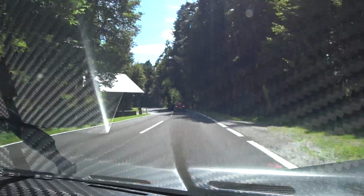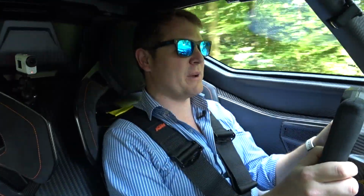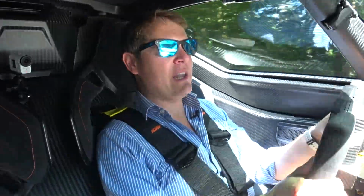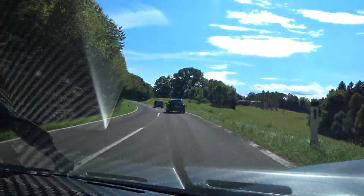Just getting familiar with the car. Using some of the revs. I like the shift lights up on the steering wheel. We do have a bit of traffic though, unfortunately. Not all that much I can do about that today. Oh, you can feel quite how light it is. It's very, very agile and nimble across the road. Obviously super stiff platform, but not super stiff ride.